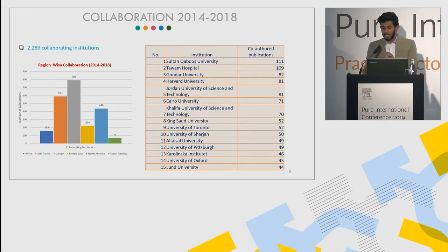And this is area-wise collaboration. Actually, we have almost 2,286 collaborating institutions for 2014 to 2018. Most of the collaborations are from Europe, almost 795. Then Asia Pacific with 593 collaborations, then North America, then Middle East, Africa, and the least South America.